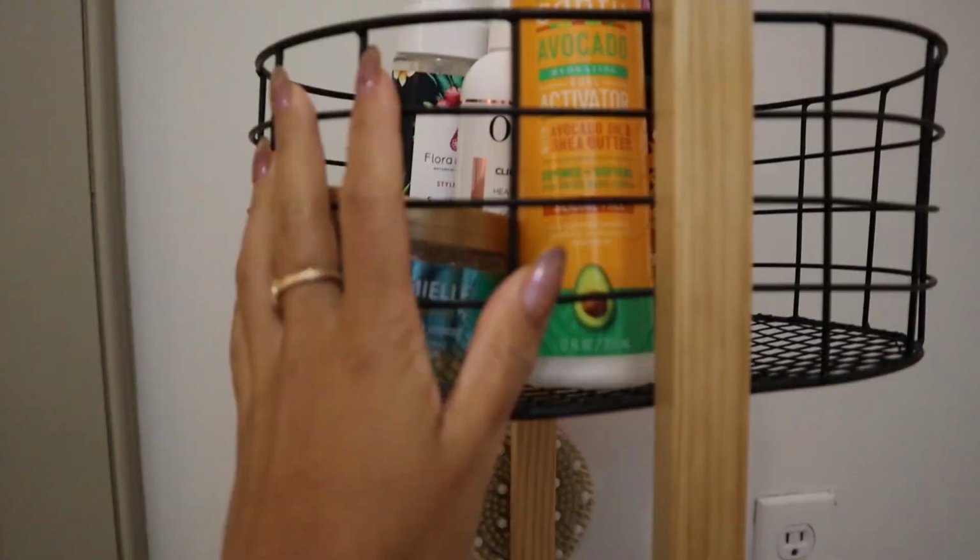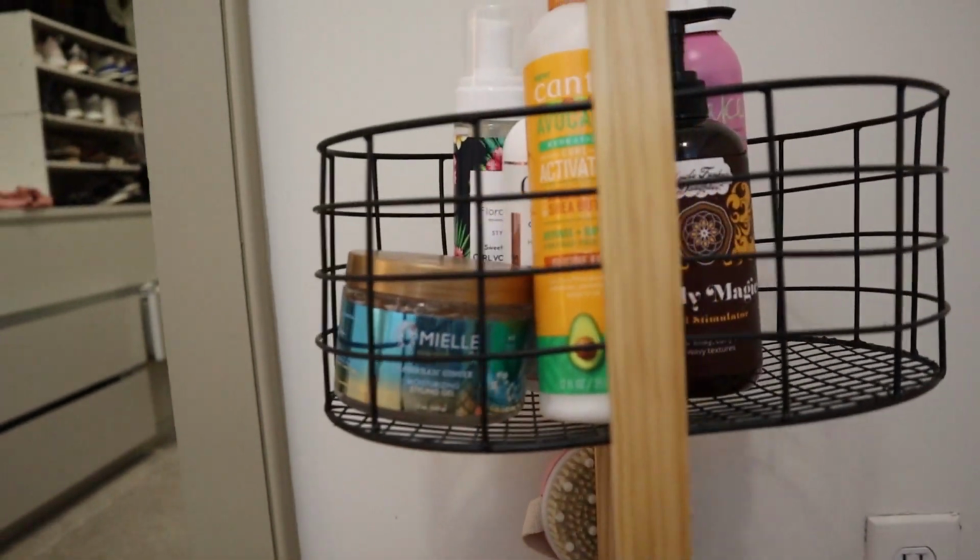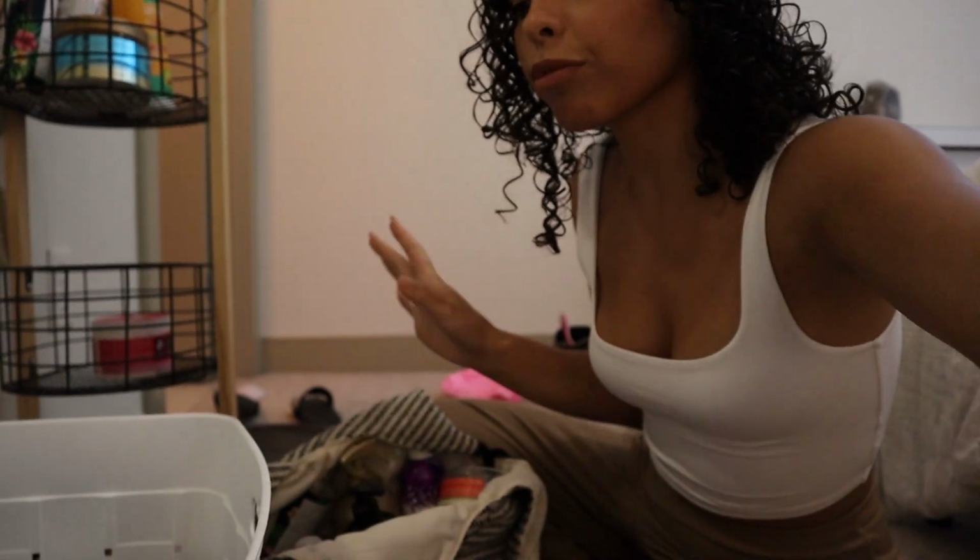I don't even think you guys saw me putting things in here, but this is not a really good shelving unit for these products, because I didn't realize it's kind of curved and it's hard for the products to stay put. So I think I'm gonna put everything in here just for now to get them out of the box and off my floor.